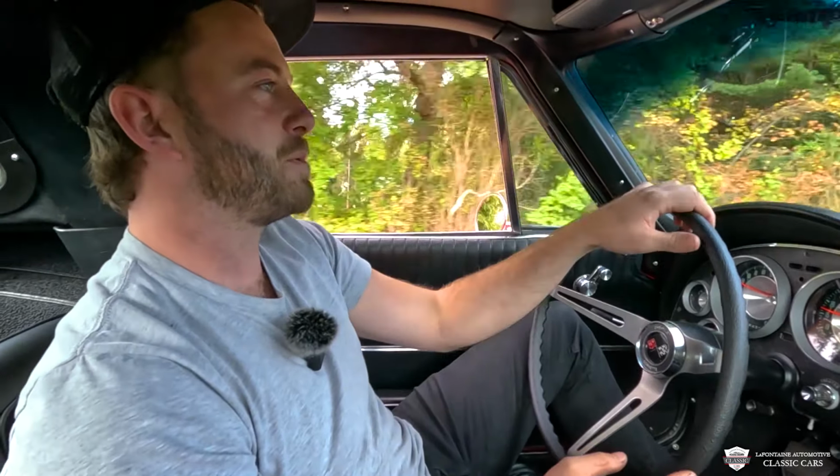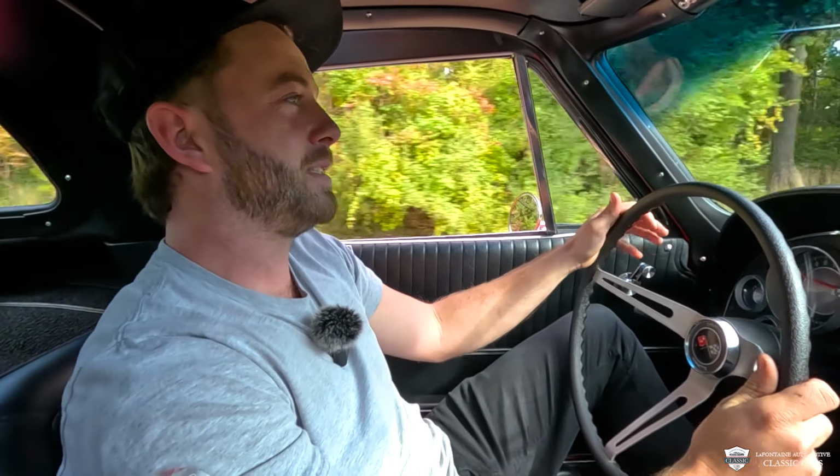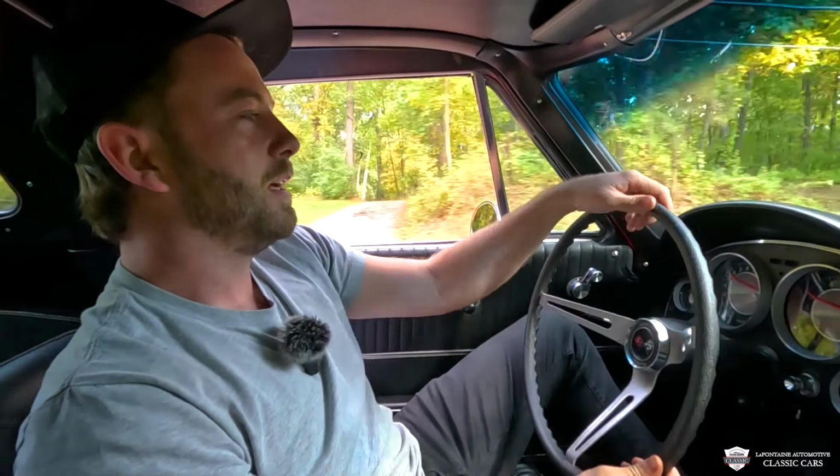We're coming into our first bend here. Let's see how the Corvette does. All right, you definitely don't notice the lack of power steering at these speeds. In fact, you feel really in touch with this car, and you get a good feel for the road, as corny as that sounds.